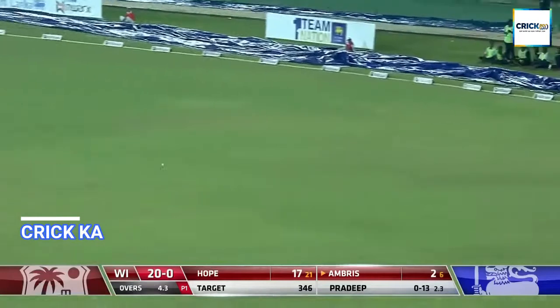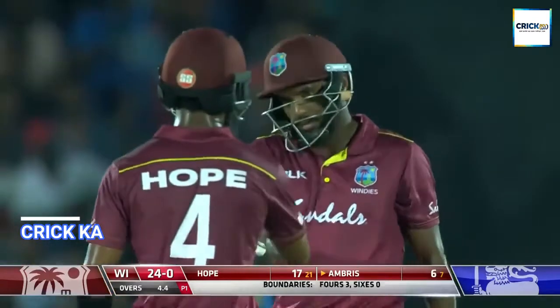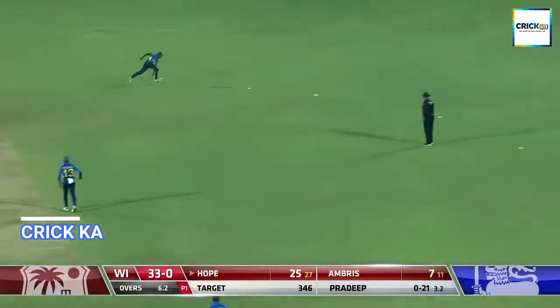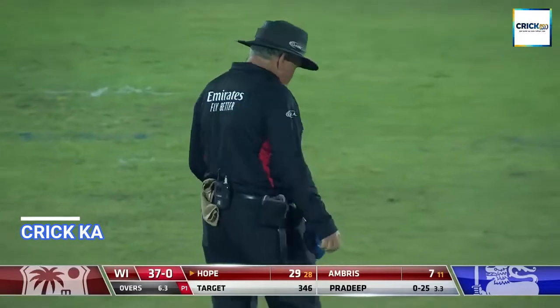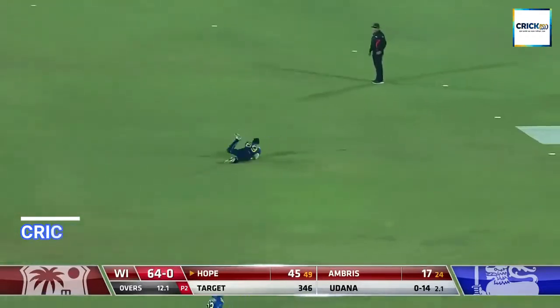Nicely controlled, got on top of the bounce. As we saw in the first innings with the West Indies, not much in this surface for bowling short, but seized upon, pounced upon. So Ambris now, 6 from 7. That'll be 4 more, just helped on its way. We haven't seen too much of that, but the line this time is a little too straight. Just loves it, doesn't he?